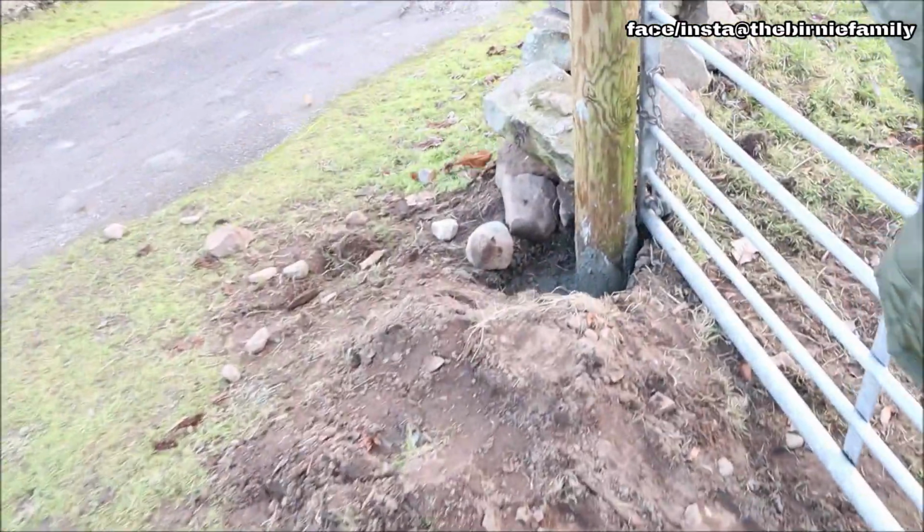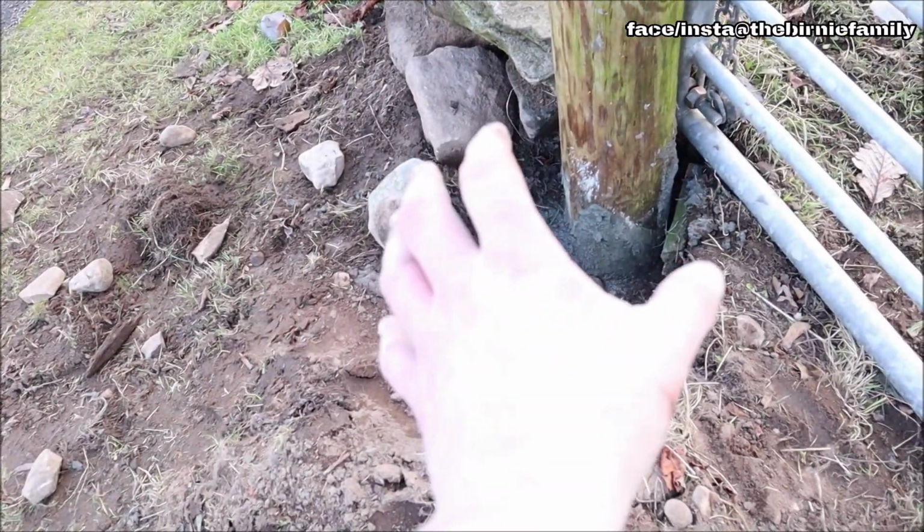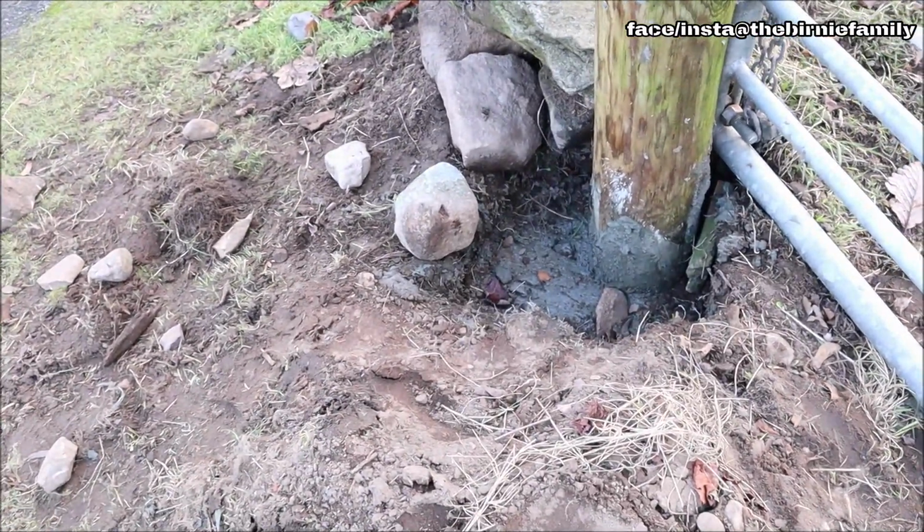It's the same with the other side here. I mean, it has to be solid as well. And again, Artie was saying, let's just put in some stones. And now, we'll get that in really tight. But I'll tell you something, guys, it's solid already.